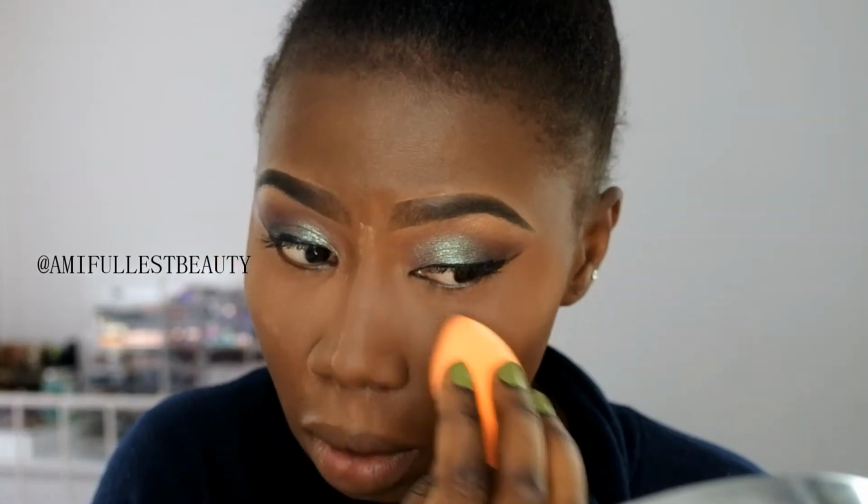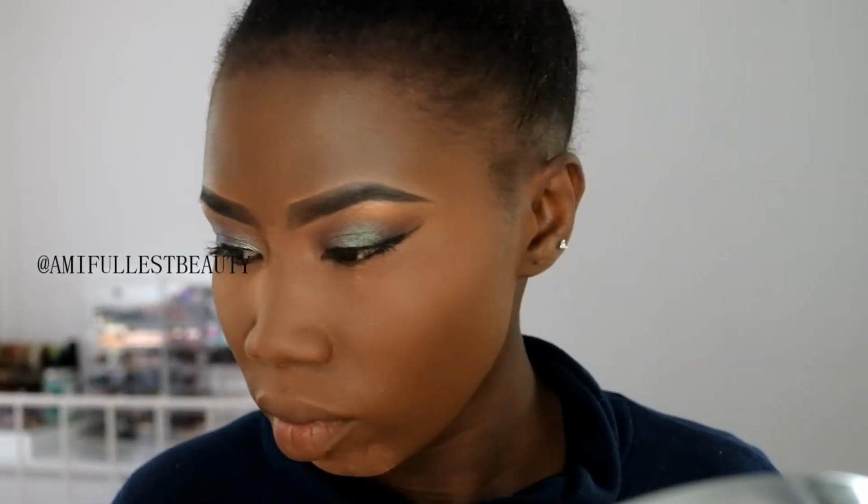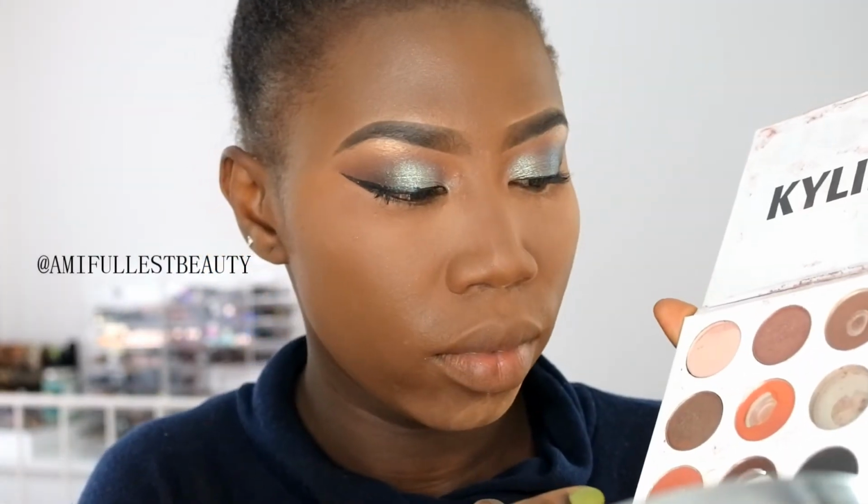I really like it, and I feel like though the concealer is dark and the setting powder is dark, you guys can see that my under eye still looks bright. It doesn't look like I'm sleeping, it still looks like I'm awake. My under eyes still look beautiful.